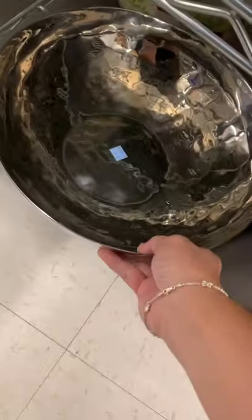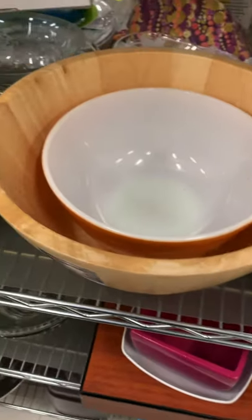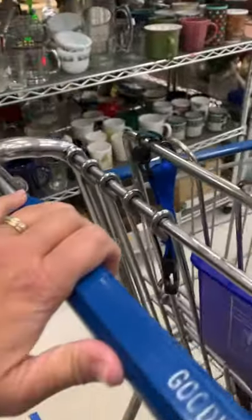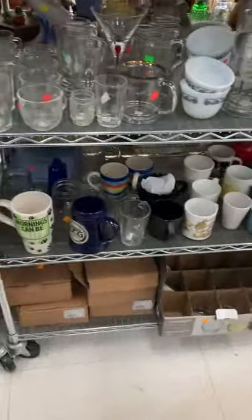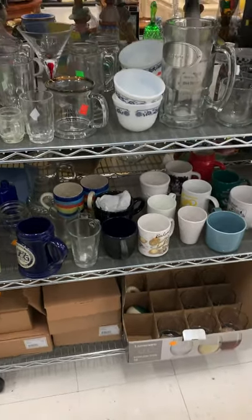Over here, this bowl was gorgeous, and the name brand on it was nothing special. They wanted $99.99. So $100 for a silver bowl with a wooden base. Maybe I'm missing something here. Maybe this is something spectacular. If you guys know maybe what that is, and maybe I missed it, I don't know. But to me, why was it on the bottom shelf for $100? I don't get it. Why wasn't it in a case or on Goodwill.com or something if it was that special?